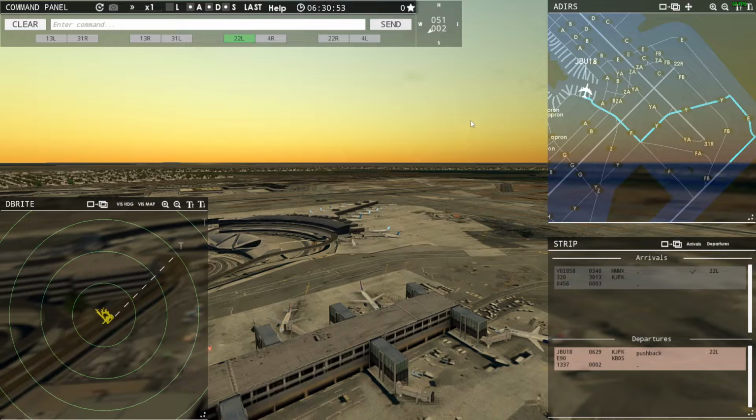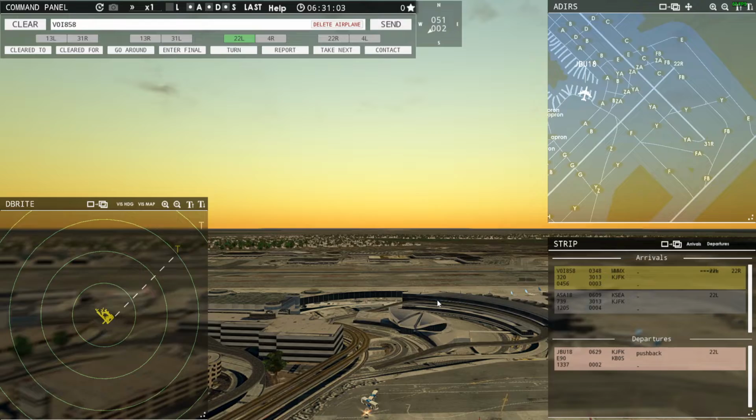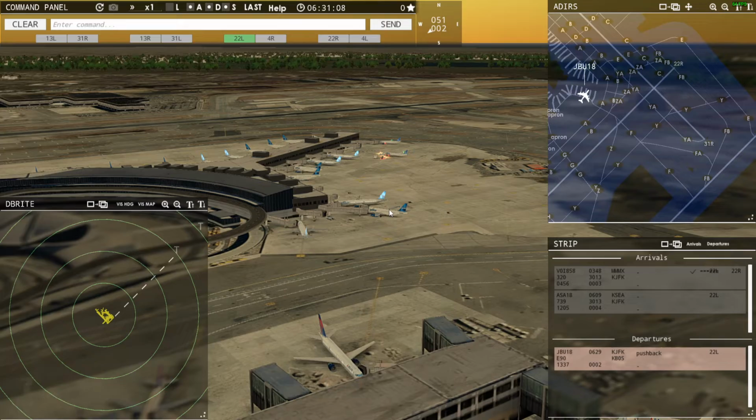Polaris 858, 22 right, pushback approved. JetBlue 1-8. Ooh. Polaris 858, runway 22 right, clear to land. Already messing up. Alaska 1-8, runway 22 left, clear to land.